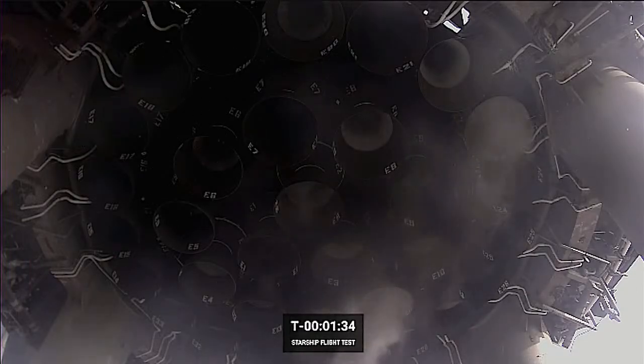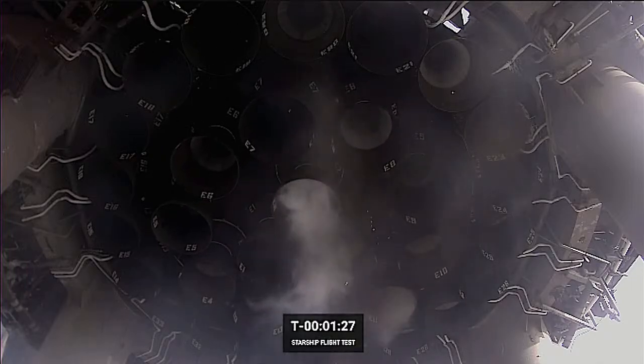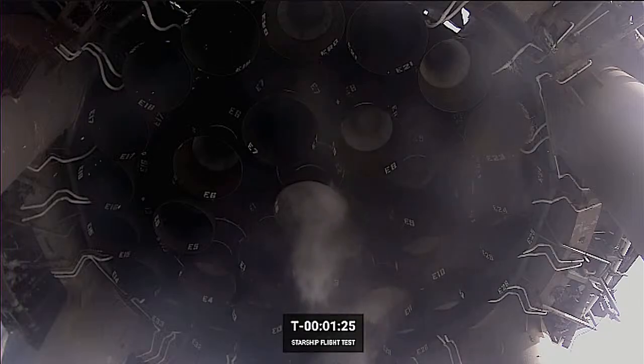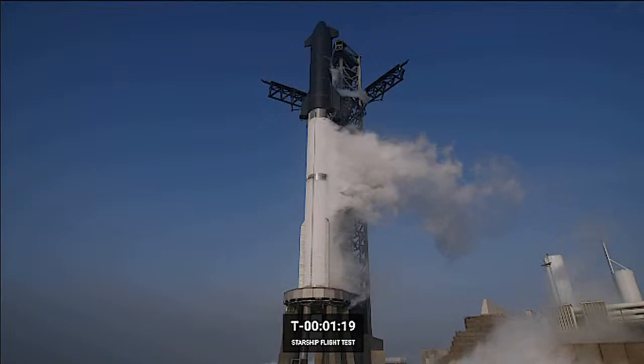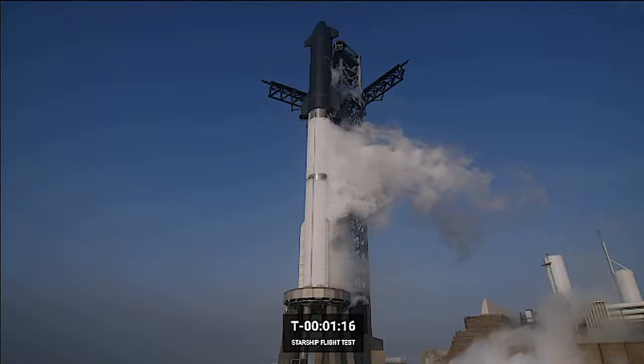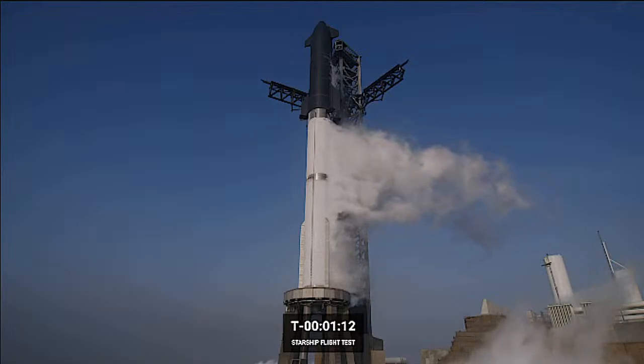Love this view. These are the 33 Raptor engines at the base of the Super Heavy booster. I think we can see those wiggles now. We're currently inside 90 seconds. Next major activity, T minus 40 seconds. That is a gate, a decision point. We're waiting. Possibility the propulsion team may need a few minutes.